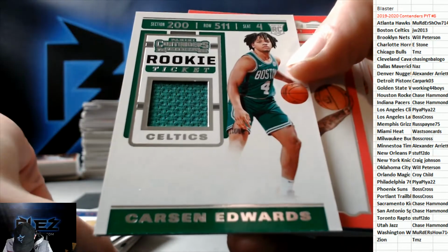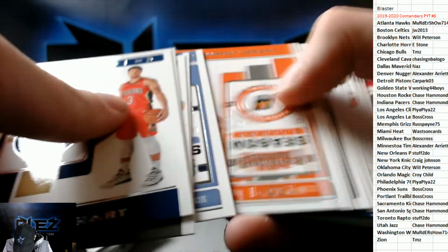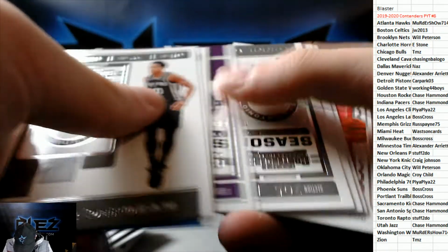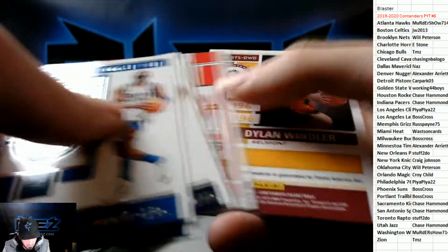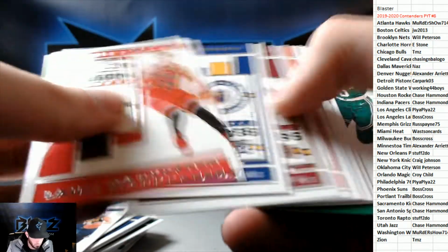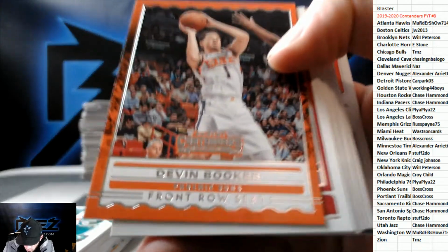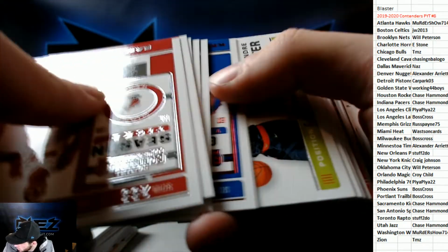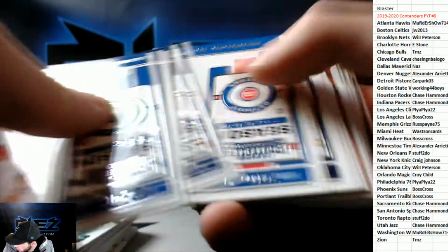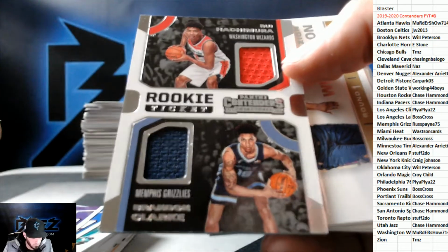Jersey of Carson Edwards for the Celtics. Kobe White. Dylan Windler jersey for the Cavs. Nah, they don't. De'Aaron Fox, red. Another random. It's Rui and Brandon Clark.